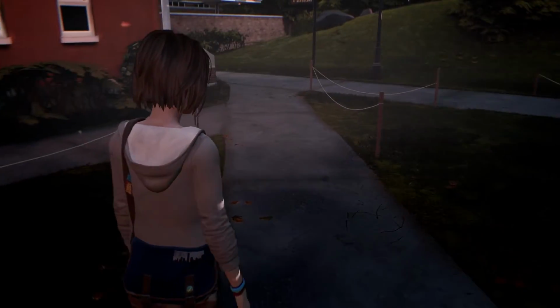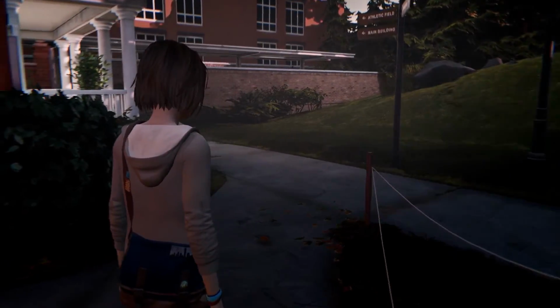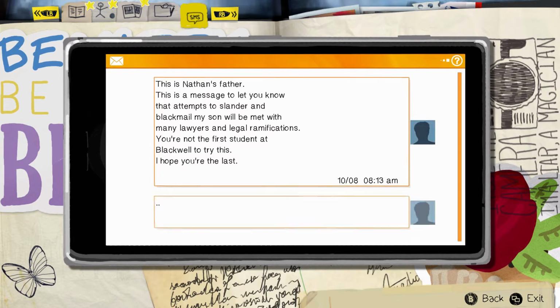Head towards the exit, and for a minor choice, you can speak to Warren and choose to go to see the Apes movie or not. Then exit to catch a bus to the next location.